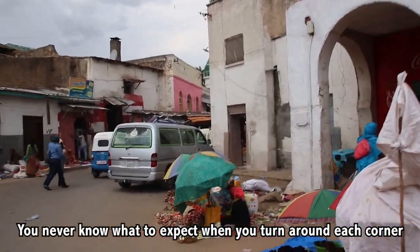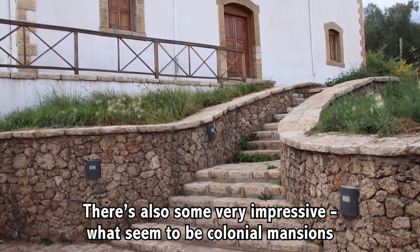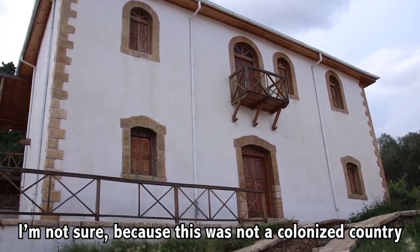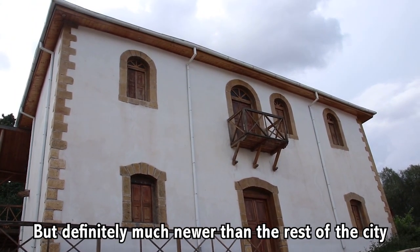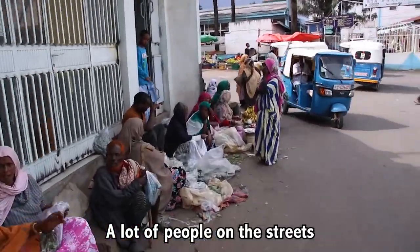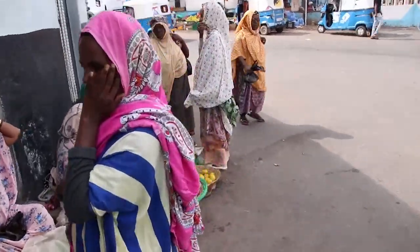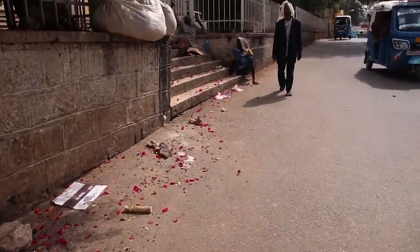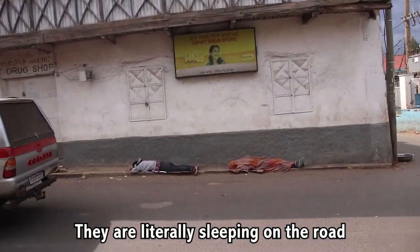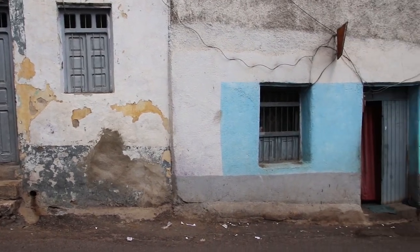You never know what to expect when you're on each corner. Every road is different. There's also some very impressive, what seem to be colonial mansions. I'm not sure because this is not a colonized country, but definitely much newer than the rest of the city. Like a lot of people on the streets. Everybody is selling chat. Every single person. There are tons of homeless guys around. They're literally slipping on the road.